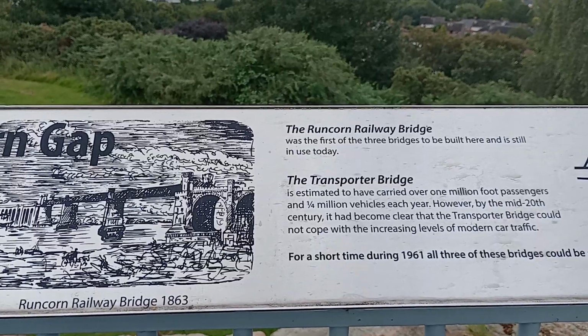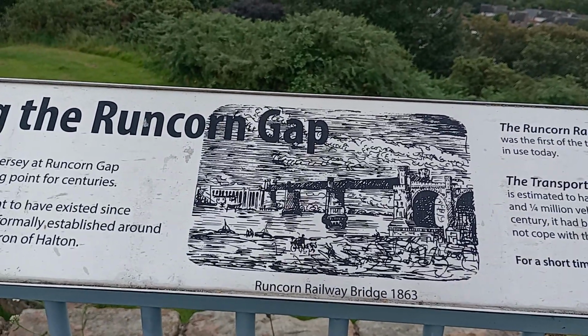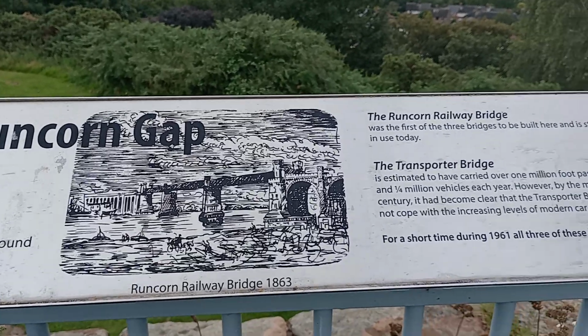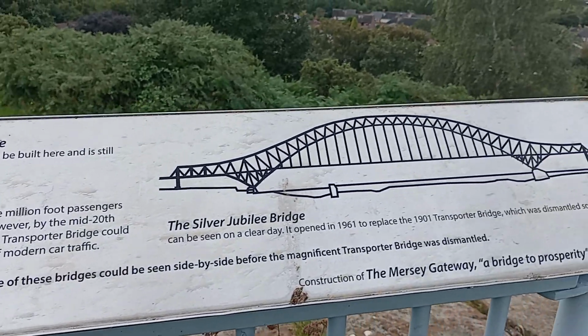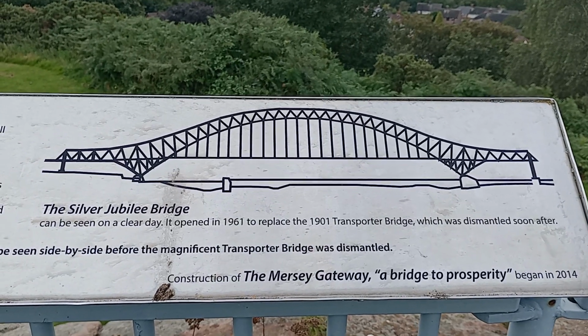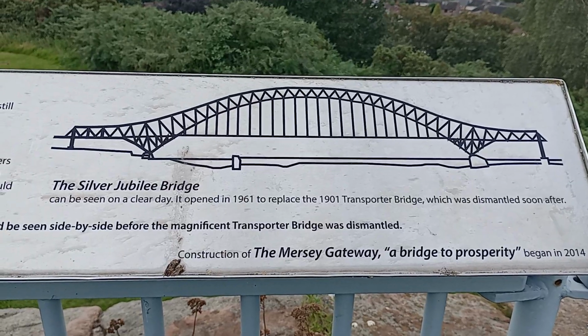And at one time there was a transporter bridge which came down. This is the old railway bridge built in the 1800s. The transporter bridge came down in, must have been the 50s, and was replaced by the Silver Jubilee Bridge, opened by Her Majesty Queen Elizabeth II in 1961.